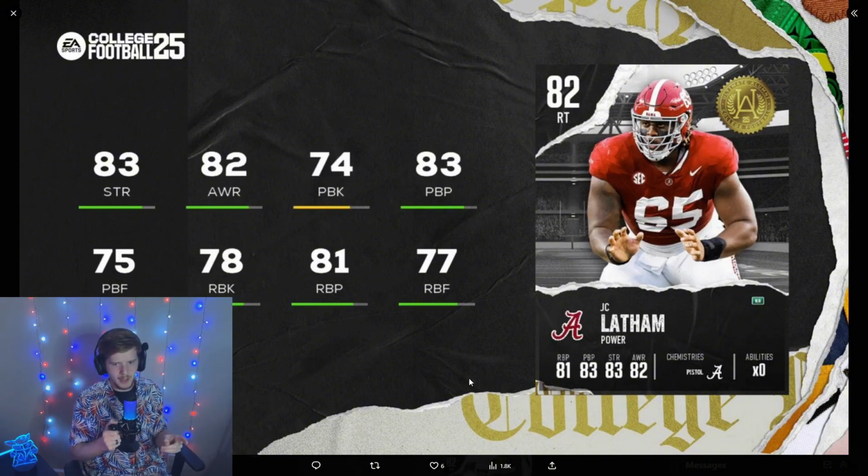For our next player, I believe this is our 7th player that we're going to be covering, and for the alumni master cards right here, we have JC Latham. He's a power right tackle. He has 83 strength, 82 awareness, 74 pass block, 83 pass block power.